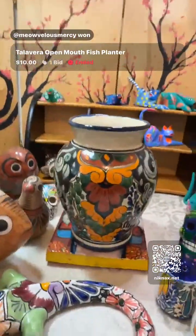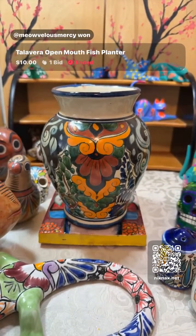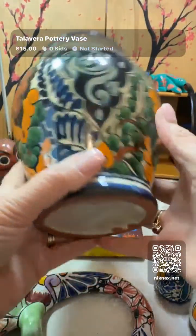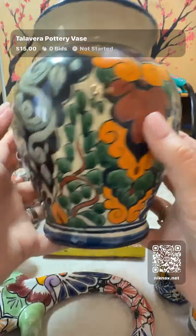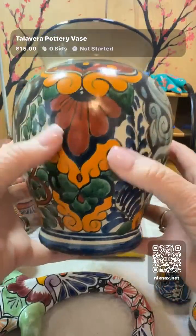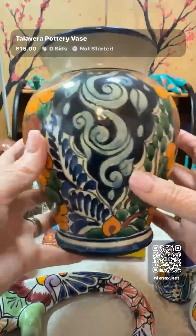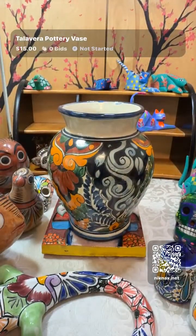It's all glazed. It's that stunning, almost like that Majolica looking style of the Talavera. Let's restart the auction. So it's in great condition. It is not marked Mexico, but this is definitely that Mexican style. I was reading and researching, the Talavera style has the Spaniard influence, along with I want to say Morocco, but I don't think it's Morocco, but that's where this style comes from. No chips, no issues. Great price on this at $15, and it's running.